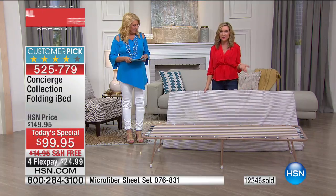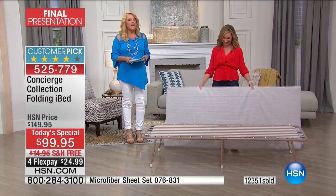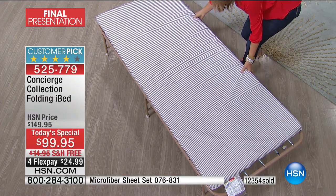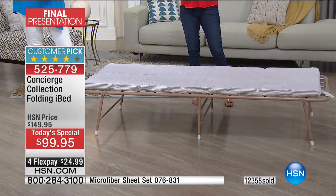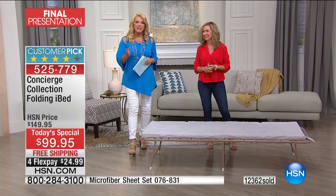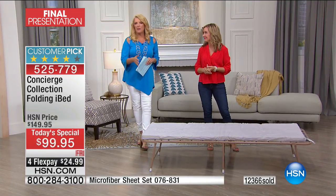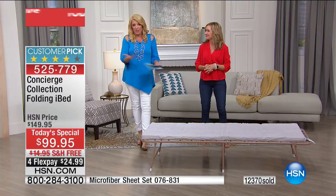It really is just one of those things where you're like, golly, why didn't we have this before? Right, yeah. It just makes sense. We all have those situations where we need that extra bed and you want it to be wildly comfortable. That's what makes this very unique. It's smart, space-saving, and very comfortable. That's the key to it. Definitely. And it's not heavy, so we can all set it up and put it down easily.